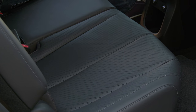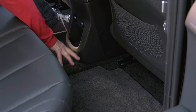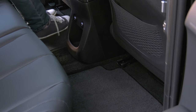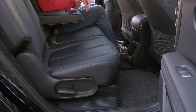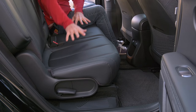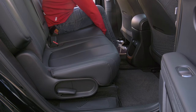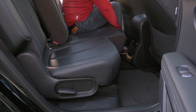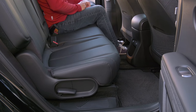What don't I like back here? No separate climate zone or heated seats. There are adjustable vents on the B pillar. The floor, perfectly flat, meaning everybody has good foot room. And you can put three average-sized adults back here, no sweat, at least for short trips across town. The seats themselves, very comfortable. And Ioniq 5 has one of my favorite features, max out cargo room, max out leg room. This is a good back seat.